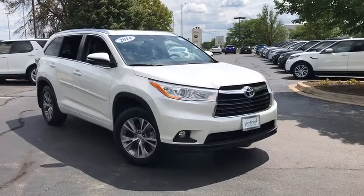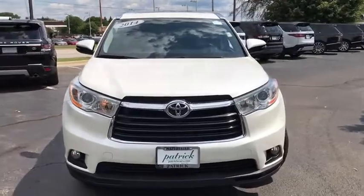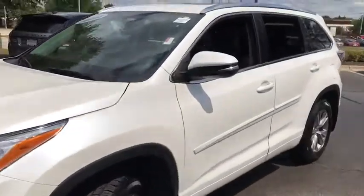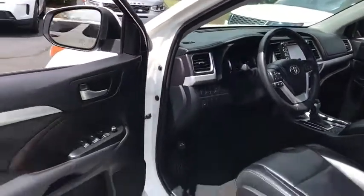Stop by and take a look at the 2014 Toyota Highlander. The Highlander is the SUV that's thought of everything. The Highlander offers seating for up to 7 and features Toyota's innovative center stow design. The second row bench seat folds away, leaving a pair of captain's chairs.